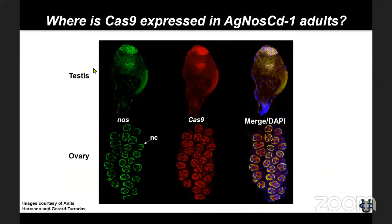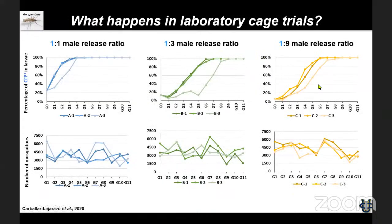This is driven by the nanos promoter. And when we look at Cas9 expression driven by the nanos promoter, here's the endogenous nanos messenger RNA, and we can see we get really significant overlap. So we're in the region where we want, for both the testes and in the developing oocytes, to get this in the diploid cells. When we do laboratory cage trials, 1-to-1 releases, 1-to-3, and 1-to-9 releases, we can go to 100% in all of these, okay? And we've looked at the fitness aspects of this particular integration event, and we find really no fitness effects that certainly impair the ability of the drive locus to actually work.